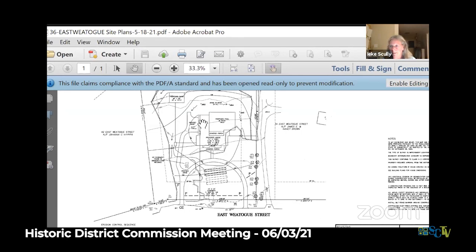And then Chad's comment about the height of it, I agree with his comment about how tall it is. And then I just have a question of what is it that attracted Mr. Moreno to build in the historic district?